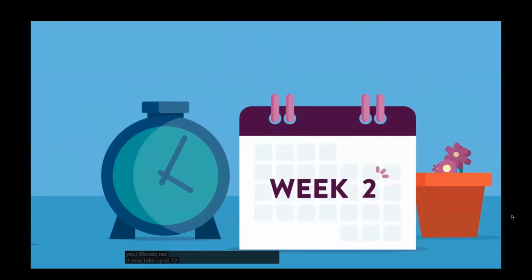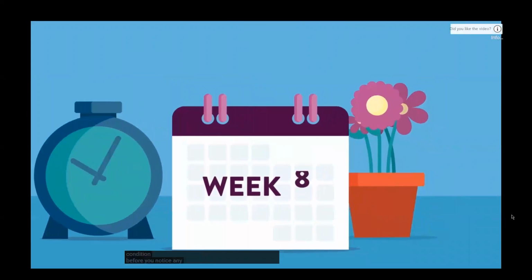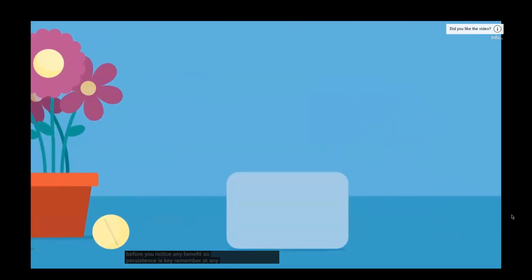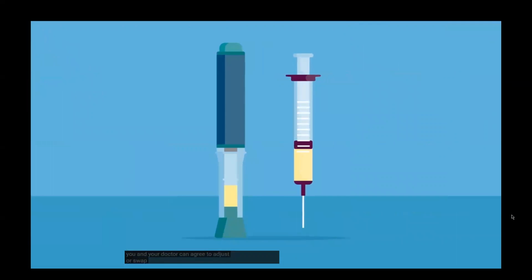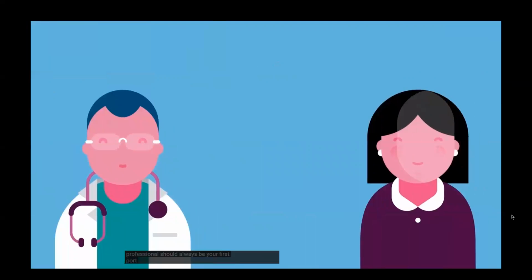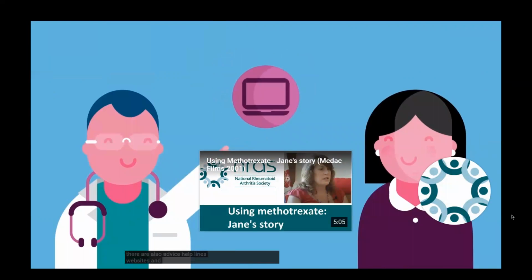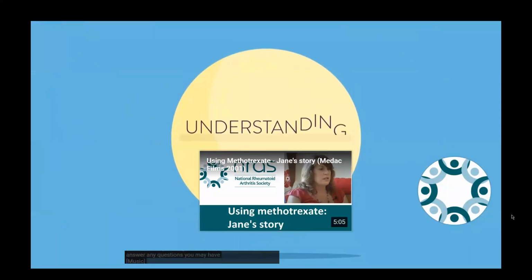It may take up to 12 weeks after reaching the best dose for your condition before you notice any benefits, so persistence is key. Remember, at any stage, you and your doctor can agree to adjust or swap treatments. A healthcare professional should always be your first port of call for information. There are also advice helplines, websites, and patient groups to help answer any questions you may have.